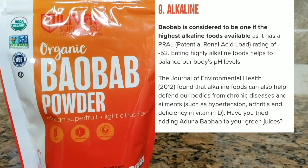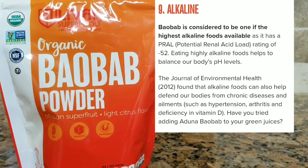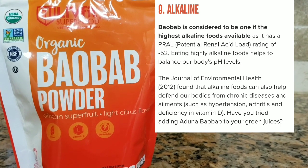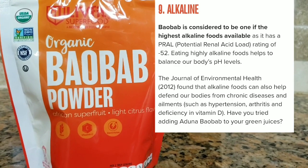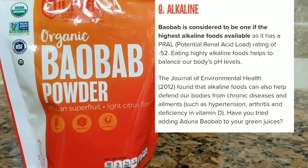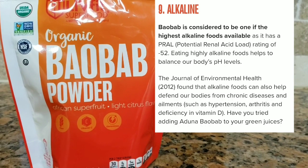It's alkaline. Boab is considered to be one of the highest alkaline foods available. The Journal of Environmental Health found that alkaline foods can also help defend our bodies from chronic diseases and ailments such as hypertension, arthritis, and deficiency in vitamin D.